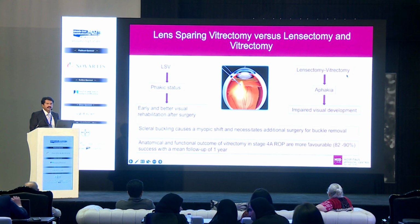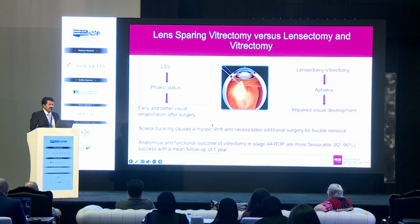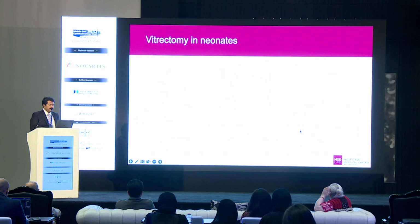When you do a lensectomy vitrectomy, most of these patients you leave them aphakic, so the development is usually impaired. Scleral buckles, on the other hand, cause myopic shift, so there's more trend towards doing lens sparing vitrectomies nowadays. Anatomical and functional outcomes in 4A are very good, almost 82 to 90% success with a mean follow-up of about a year. So what's special about vitrectomies in neonates?